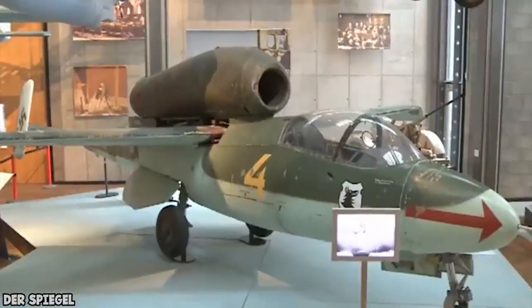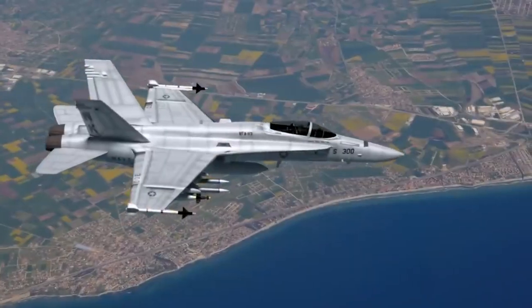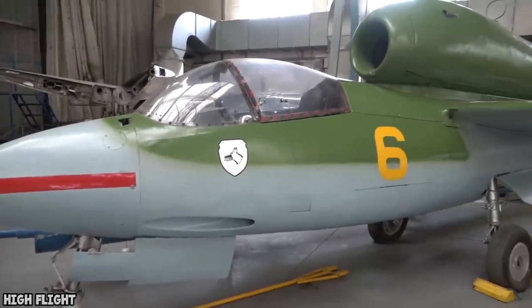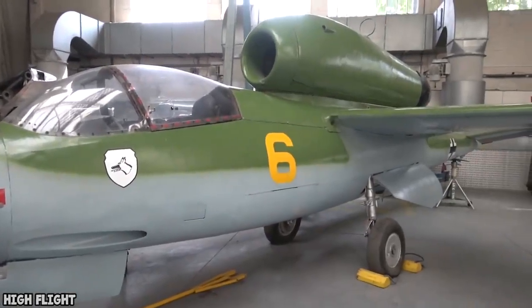The plane was actually very dangerous to fly, and landing was a real risk. The emergency jet weighed just 3,660 pounds, just a tenth of a standard fighter aircraft. The benefit that came from being comparatively light as a feather was that it was very fast. It could fly at 520 miles per hour, which was very competitive at the time. Manufacturers Heinkel also named the plane the Sparrow in reference to the small, speedy birds.